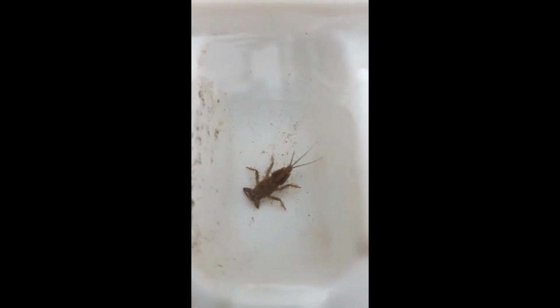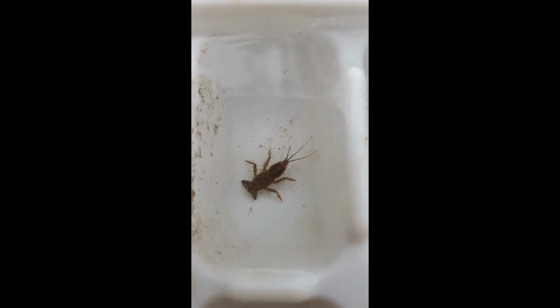Ooh. Can y'all see his gills moving? Oh, that's him breathing. Look at them. They're moving in and out. That's amazing.